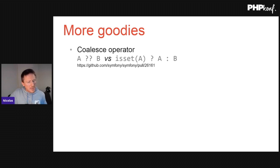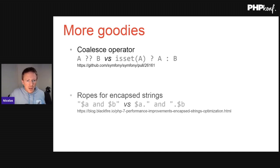A few more things. Those are very low-level things, maybe not things you should do in your own code unless you spot that this is faster. This one is easy, and actually it's nicer to read. If you use the coalescing operator, like this double question mark, you should know that it's faster than using an isset ternary operator, even though it means the same. It's implemented in a more efficient way, so you can use it, of course. There is some documentation on Julien Pauli's blog post that explains why encapsed strings should be faster than concatenation.